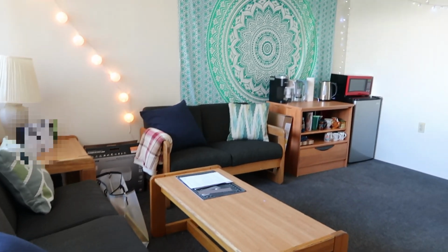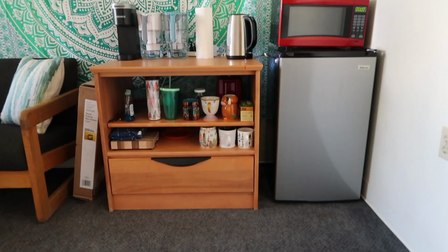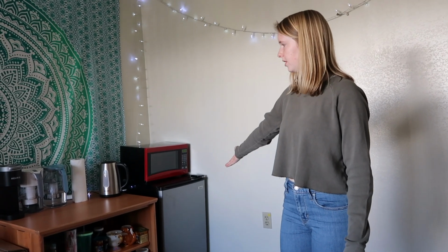So the living room, for us, it came with these two couches and then the end table, the coffee table, and then this little shelf here. Everything else we brought, like the pillows, blankets, the microwave, mini fridge, all the decorations and lights. For the bigger spaces that have 8 people, I believe they have 3 couches and a much larger living room. Cool, okay.